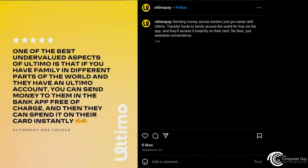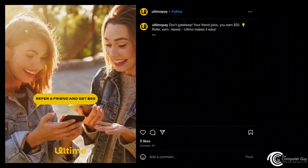This is a good solution for those who are in the remittances industry, which is a multi-million-dollar industry. Families who are sending funds to other family members and friends internationally. All right. And of course, there's the referral option. Persons can refer a friend and get 50 US. Boom.